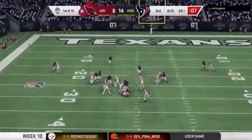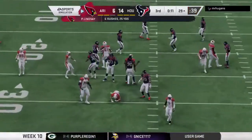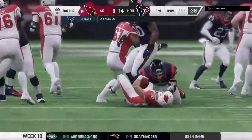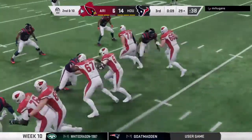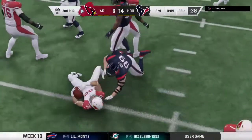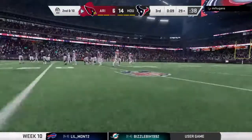They go back to the ground now with Lindsey. Looking for a seam, but finding none. He'll get back to the line of scrimmage, and that's it. No gain on the play there. 2nd down. Brings up 2nd and 10 at the 29-yard line.